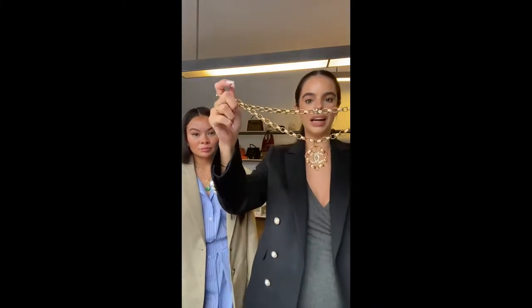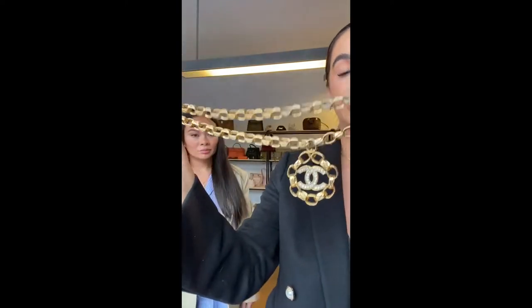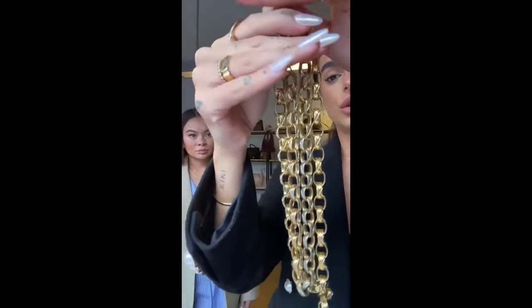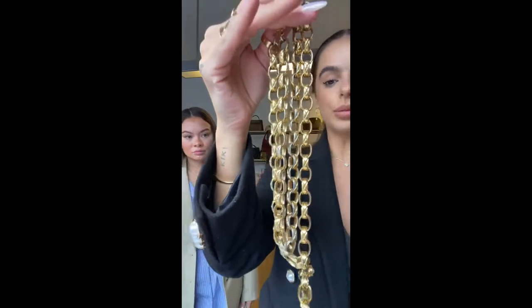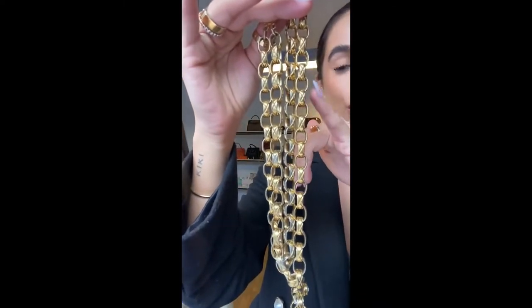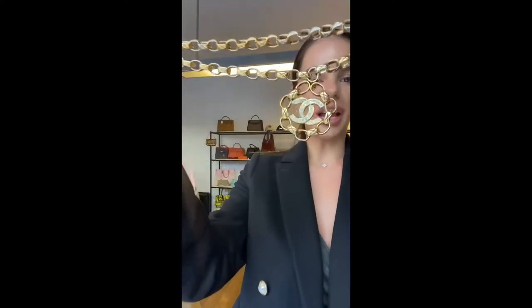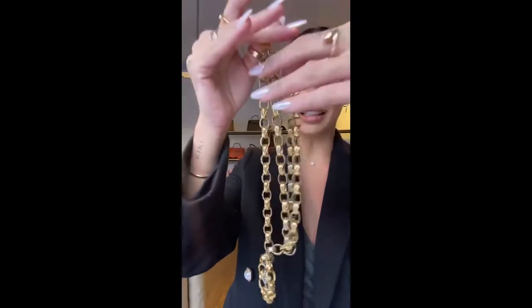So I'm going to start with this necklace here. As you guys can see, it's actually double layered. I didn't double this up; it's designed to be a double layered necklace. This is called the Bijou Chain. The Bijou Chain has these beautiful rounded links, and they have quilted details on the metal as well, very much like the classic flap. You've also got this CC chain logo here with diamantes on that CC logo.